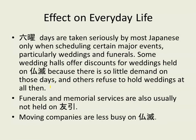So really, what's the effect here? Well, Rokyo days are taken seriously by most Japanese only when it comes to scheduling certain major events like weddings, funerals, moving, things like that. Some wedding halls offer discounts for weddings held on Butsumetsu because there's so little demand on those days, and others refuse to hold weddings at all then.